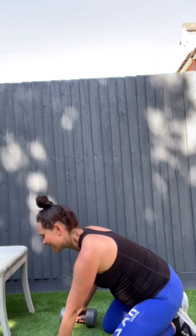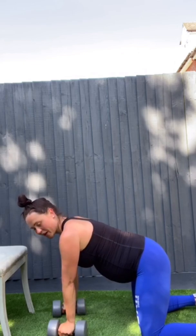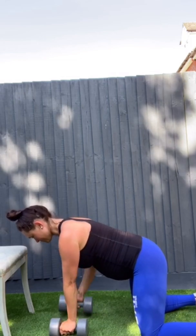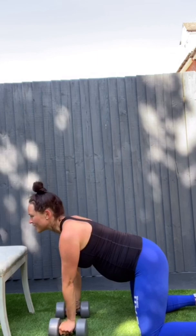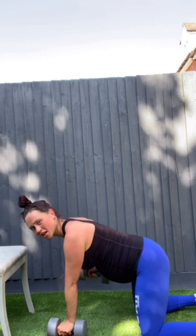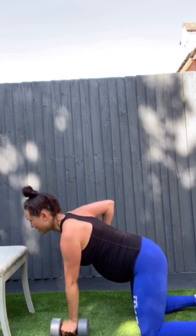Last move. Last move today. Lock into the core. Flat back. Off we go. Take nice steady movements, deep breaths. Squeeze your pelvic floor as well as your core. 5 more seconds. And relax it back.